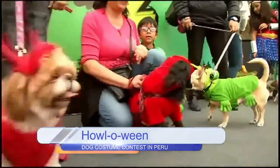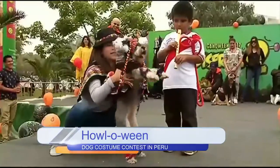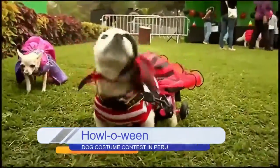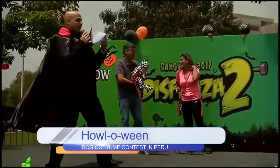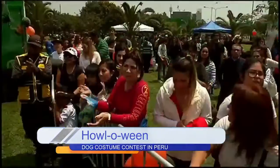An applause meter was used to determine the three most creative costumes. Winners went home with prizes of dog food products. The top dog posed for photos but seemed unmoved by the win. The proud owners, on the other hand, reveled in victory. The howl-o-ween, get it? Event also offered free anti-parasite treatments and rescue dogs were available for adoption.